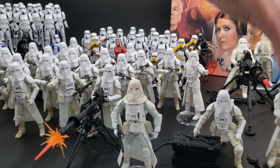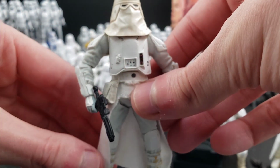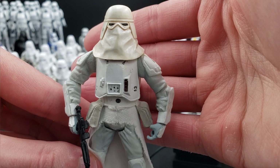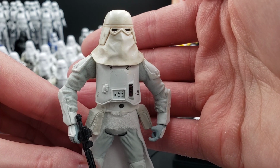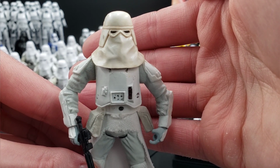But I think that's about all I can really tell you about this Snowtrooper here. Would I recommend him for your collection? I definitely would. Even with the new TVC Snowtrooper, I still would say if you really want a variety of snowtroopers and you want a huge army of them, I think this is a great snowtrooper to have.